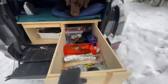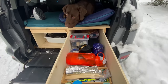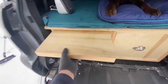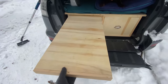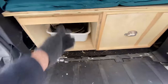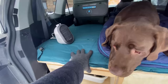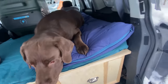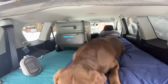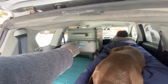And here we have storage drawers where we keep all of our cooking stuff. You can see there's a stove, pot, coffee stuff, spices, water. Here we have a table for food prep, eating, and whatnot. And then underneath here, just some general storage. And then on the top, we have our mattress. This is my minus 10 sleeping bag. And then right there is my Anker power cooler, but more on that later.